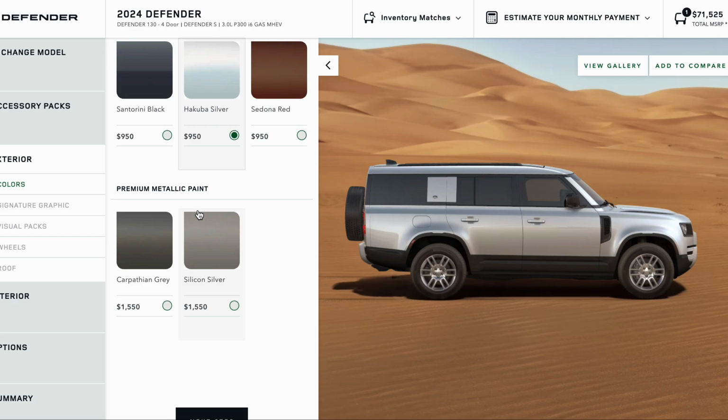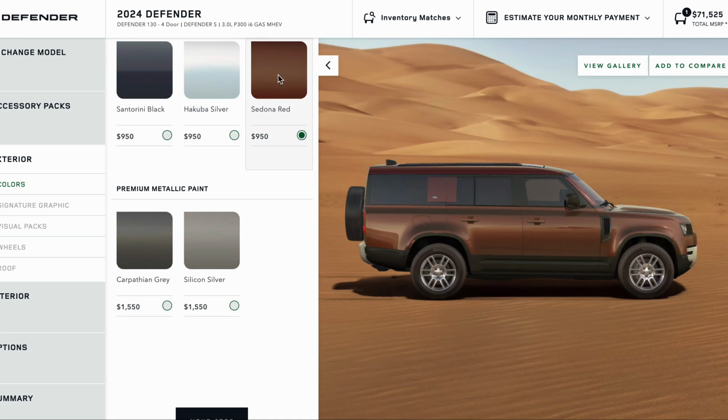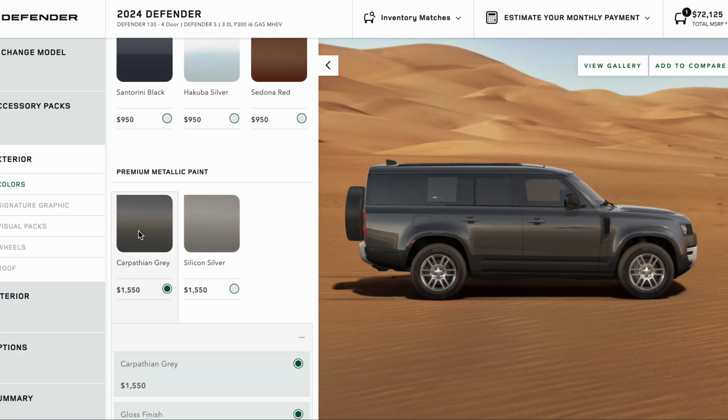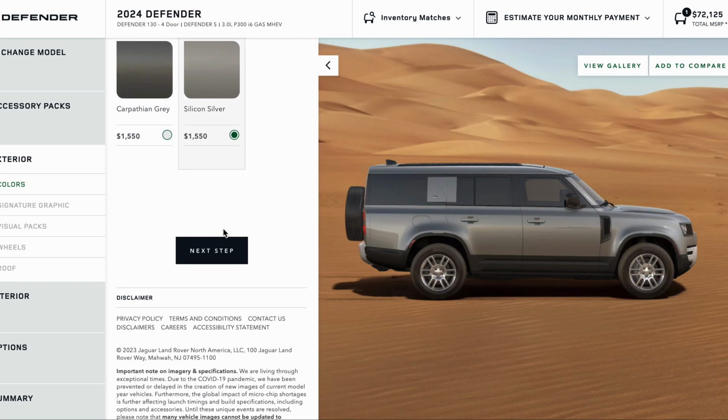Hakuba Silver. That is a lot better. That reminds me of the silver for my Volkswagen. Sedona Red. Interesting. Carpathian Gray. I assume like the Carpathian Mountains. Silicon Silver.